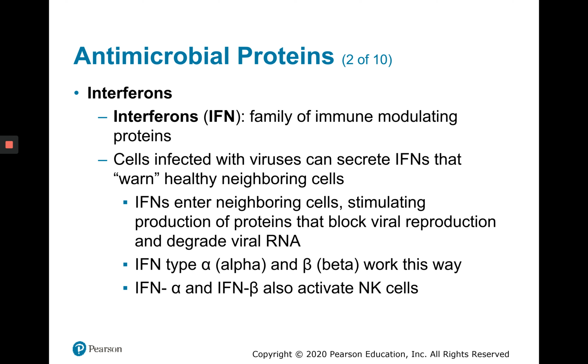They're a family of immune modulating proteins, and they're actually able to warn neighboring cells because cells infected with a virus can secrete interferons, and these interferons secreted from the cells that are infected with the virus then go to cells that are not infected. Those are the healthy neighboring cells, and they warn them. They warn them that, hey, I'm your neighboring cell. I've been infected with a virus. You should do everything you need to protect yourself.